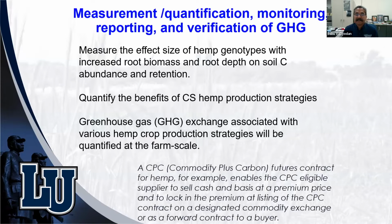The second objective is the measurement, quantification, and monitoring. For that, as I mentioned, we have to screen the genotypes to see which one gives the maximum carbon sequestration capacity, like good root biomass, good rooting depth, and good photosynthetic capacity. So we have to screen them. Then we have to quantify all the benefits of the carbon smart hemp production strategies in tune with the carbon sequestration capacity of the plant. Then look at the greenhouse gas exchange associated with these hemp production strategies. We have a partner, Commodity Plus Carbon, looking at the potential carbon market after this calculation of the greenhouse gas benefits.